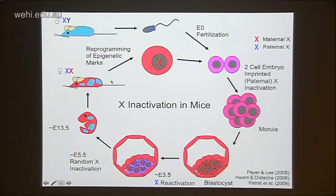So in mice, this pattern of random X inactivation that you can see in adults is the second wave of X inactivation that occurs. So initially, there's an imprinted wave of X inactivation where the paternal X chromosome is specifically silenced from the 2 to 4 cell stage, and this silencing is complete by about the blastocyst stage. So this silencing is maintained in all the extra embryonic lineages.